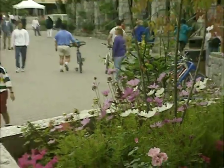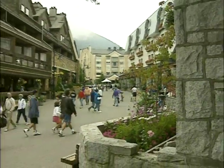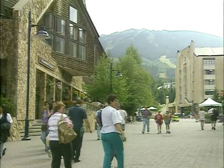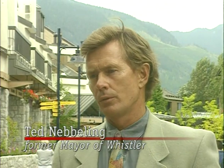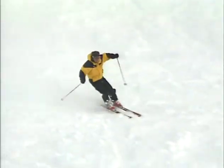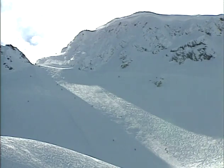For me, the key really is not only that we have got great skiing, great accommodation, but that we very early recognized how important the greenness of the valley is, how important the natural setting of Whistler is, and we managed to preserve that natural setting. Winter skiing, of course, is a great thing. Cross-country skiing, snowmobiling, ice sailing, you name it. Again, all these activities are in Whistler.